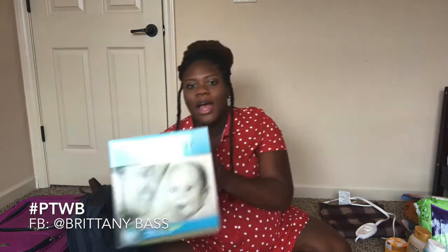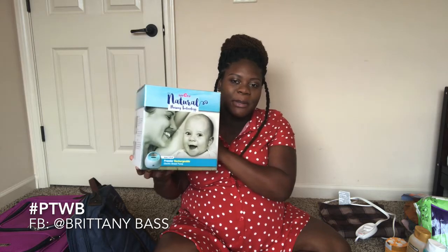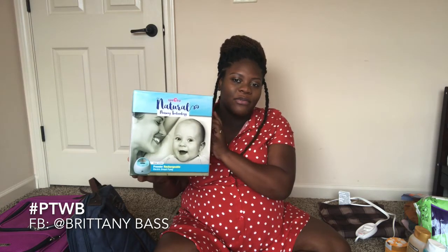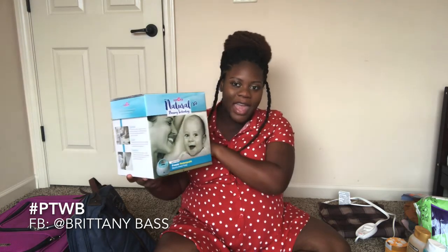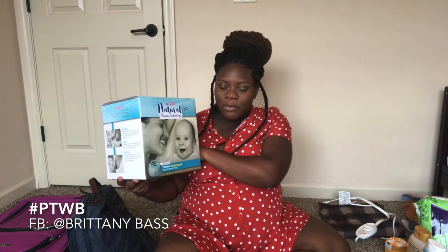And for postpartum care, I'm actually taking my breast pump. I did my initial review on this pump. This is probably about the 4th pump that I have had. I know I had about 3 my last pregnancy, and so I'm really excited about using this one and seeing just how much milk I can store while I'm there in those 3 days.